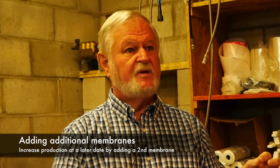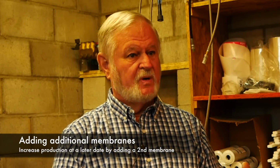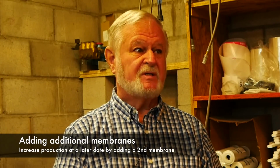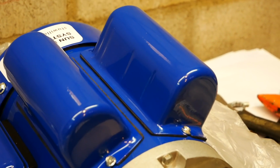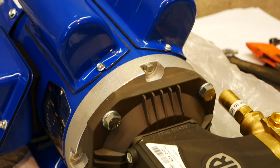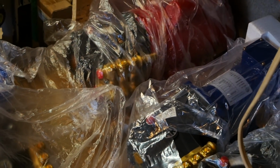Well, on the 1 horsepowers you can add a second membrane. The half, we can do a 14-inch membrane or a 21, but we always get the 21 because it's only $5 more than the 14, but its output is up to twice as much because of the larger surface area. You can't add to the 21. You have to have enough reject water to keep the membrane flushed clean, so that's optimally sized. When you get into the 1 horse, you can add 2 membranes to that. When you get up to the 1.5 and 2, we use a 4-inch membrane. And you can't add to that.